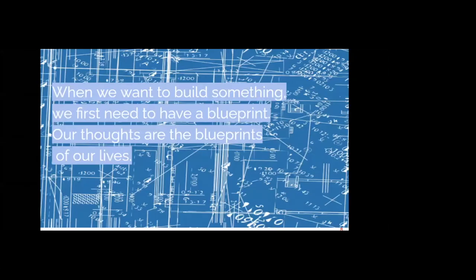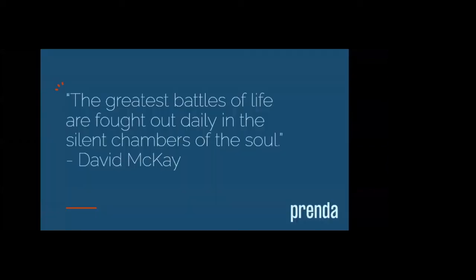Our thoughts are the blueprints of our lives. What we create with our hands must first be created in our minds. Growth mindset fills our minds with positive mental scripts like, "I can do hard things." Or this is one we're currently working on right now: "Some things might take me longer, and that's okay." Those are positive mental scripts we want our students' minds to be filled with.